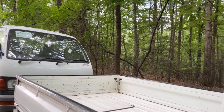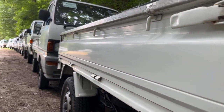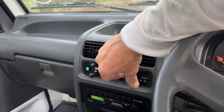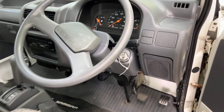No doubt about it. Somebody put a hook on here to tie things down. That bedside is so perfect. It is unbelievable. Nice cold air conditioning. Wow. So that air conditioning is super cold.